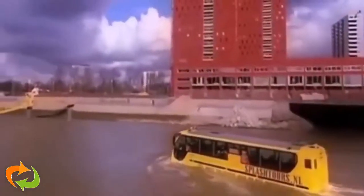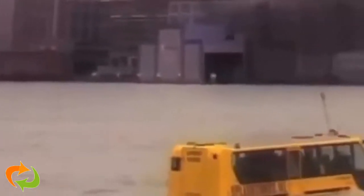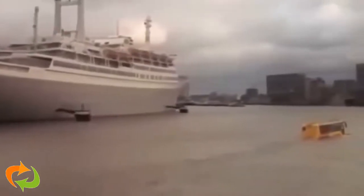Though it looks like a regular tour bus, it's actually an amphibious bus from Splash Tours. Now, no one has to choose between a land tour or a cruise, because on this amazing bus, you get the best of both worlds. Splash Tours buses are also fully certified as watercraft.